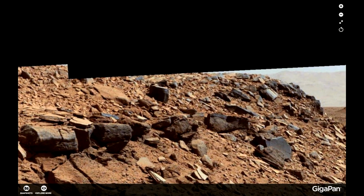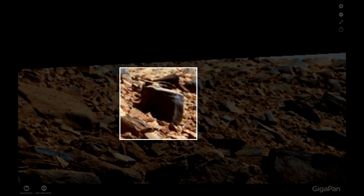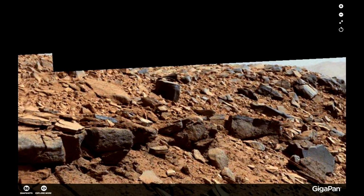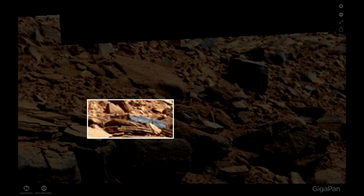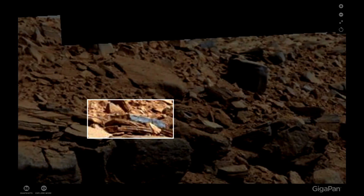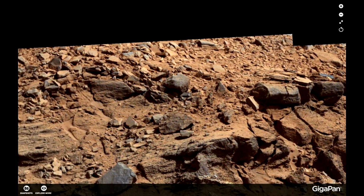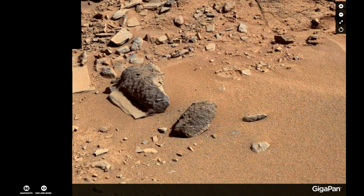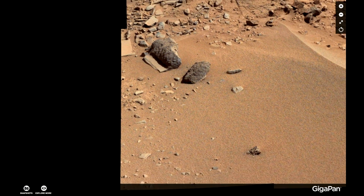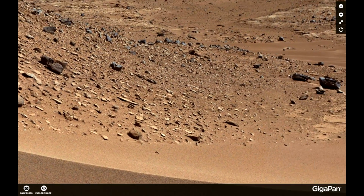Look at this object over here also. Doesn't look natural, does it? It looks very much like some kind of metallic object. The same here, something here. I remember looking at this picture 2 years ago, something like that, and finding all these objects, and I posted it and I got 1 or 2 likes at the time, and I did not understand how come people did not like this. If they are searching for the truth about Mars, this is a great picture.